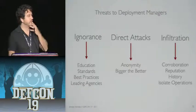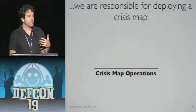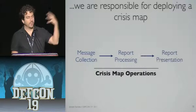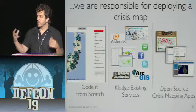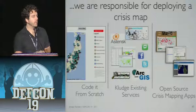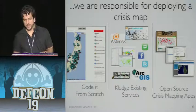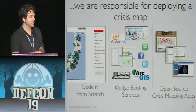So we have our threats to deployment managers, but let's assume we've got somebody who's willing to do this. The next question is they're responsible for deploying a crisis map. And crisis maps have got to do a couple of things. They've got to collect messages from the ground, process them into reports, and then present those out. And right now you have kind of three options for what your crisis map platform is going to be. You can code it from scratch, just hack it together. They're fairly straightforward programs to run. You've got to be able to pull things in, put them on a map somehow. You can kludge together existing geolocation services and social media services, or we're also beginning to see some open source applications that are being built specifically for this and used in the field.